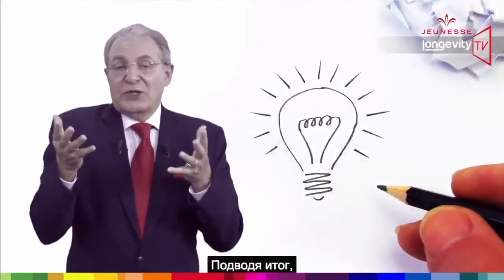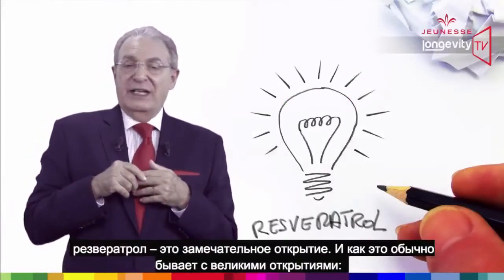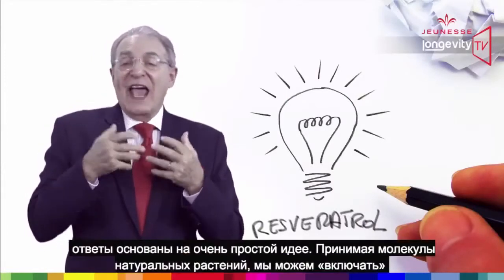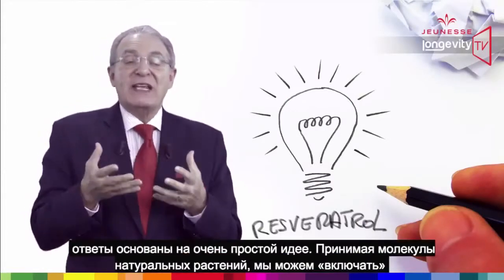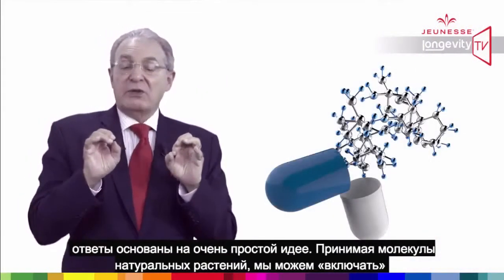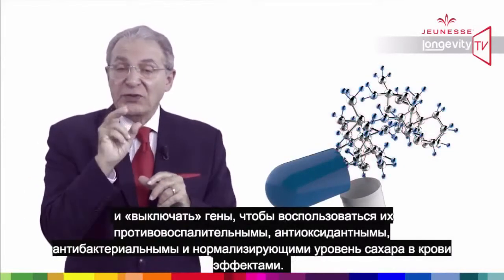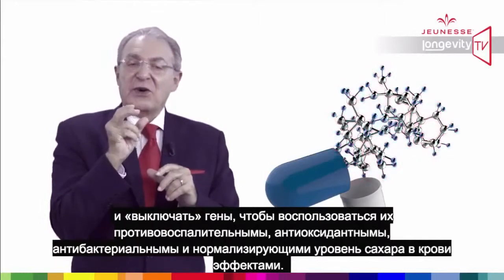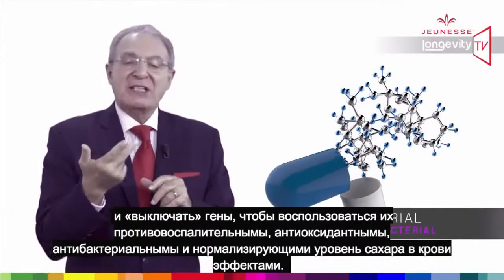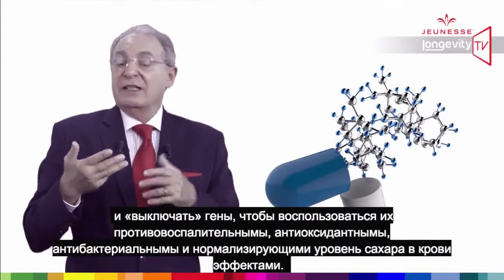To make a long story short, resveratrol is a great discovery. And as so often happens with great discovery, the answers turn out to be based on a very simple idea. By taking natural plant molecules, we can switch genes on and off to benefit from their anti-inflammatory, antioxidant, antibacterial, and blood sugar normalizing effect, and at the end, live longer.